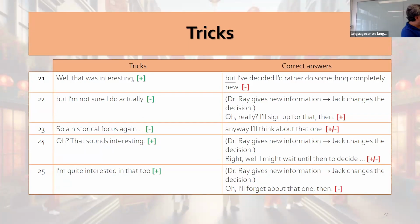You can see on the right column of the table, there are some words underlined, like but for question 21, "but I've decided I'd rather do blah, blah, blah," and question 22, "oh, really?" And then question 24, "right, well," and then question 25, "oh." These are what we call discourse markers. If you can't remember this term, you just need to remember that there are some words that can tell you the tone of the speaker. From the tone of the speaker, you can identify what his attitude is towards a certain course.